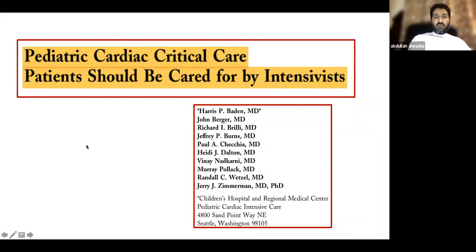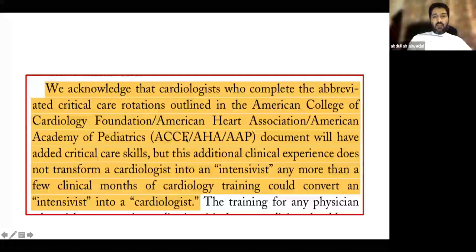And I found this very nice commentary on that program proposal by, look at these names, big shots, Jerry Zimmerman, Randall Wetzel, all big names in the pediatric ICU field. Their commentary was that pediatric cardiac critical care patients should be cared for by intensivists. And they stated it very nicely, and it's very true actually.